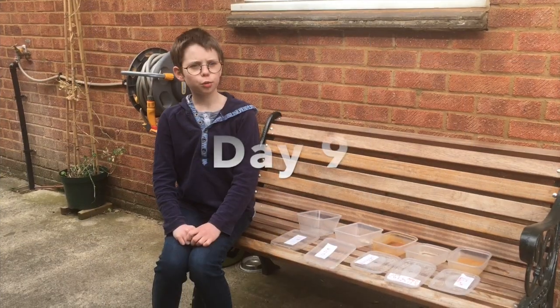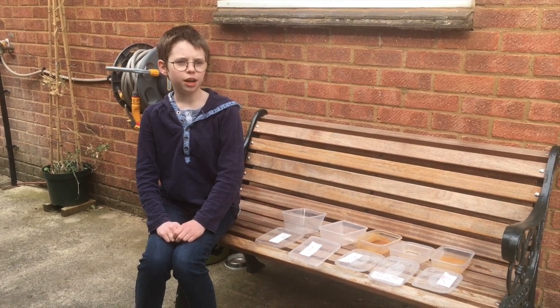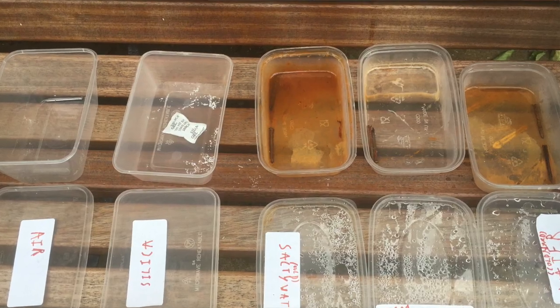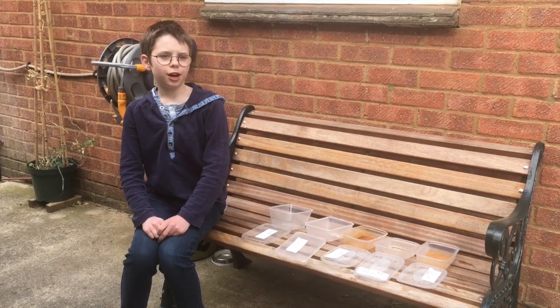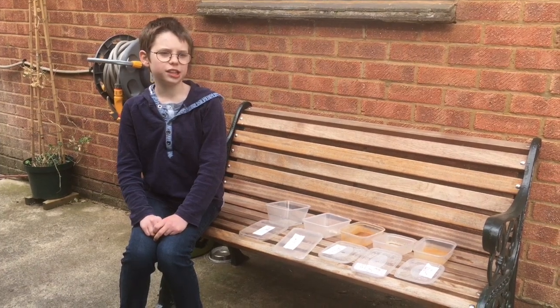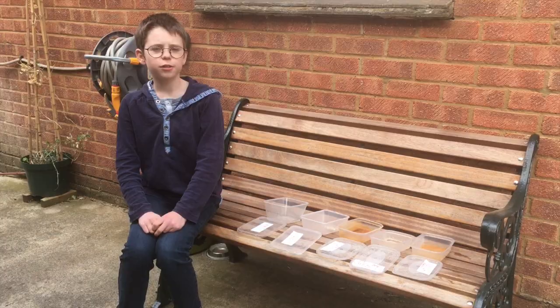Day 9. So what is happening? The rust is actually iron oxide and forms when the iron in the nail reacts with the oxygen in the air or in the liquids. The molecules of the iron on the surface of the nails exchange atoms with the oxygen in the air and produce a new substance, the reddish brown ferrous oxide.